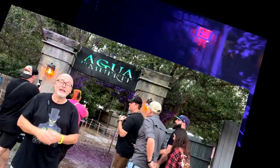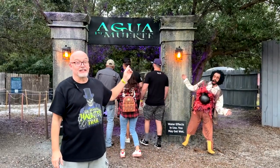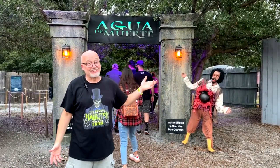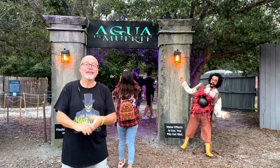We survived. That is an awesome Spanish fort. You definitely need to see this haunt. There you go. That is a look inside the brand new haunt, Agua de Muerte. Probably said it wrong again, huh? I don't know. Close. Anyway, that's out here at Sir Henry's Haunted Trail in Plant City, Florida.